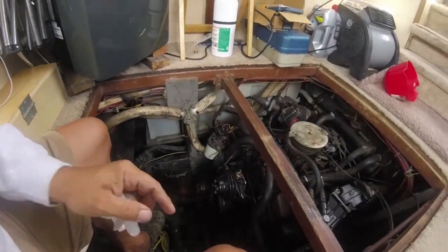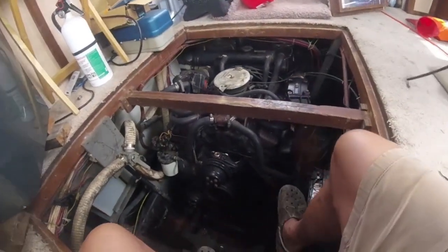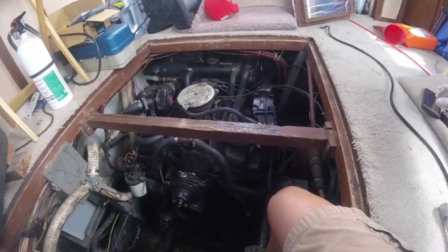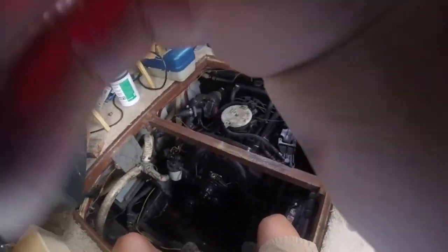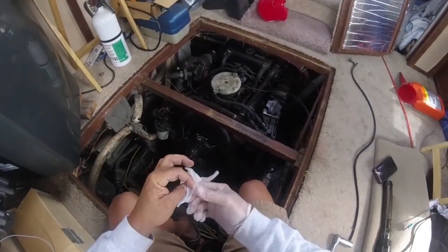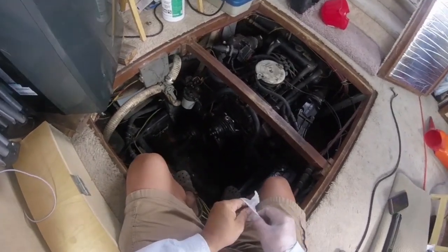Got my belt popped, not sure why. Everything turns well, so I'm getting ready to replace that real quick. I just hope it didn't do any damage to the engine, but it's not a big deal if it didn't. Belts break. Not sure why this one broke. They do break.